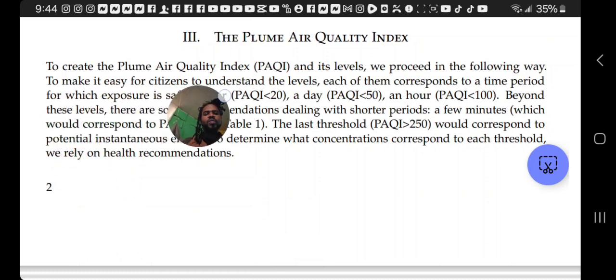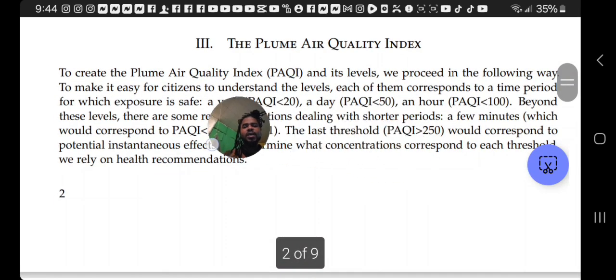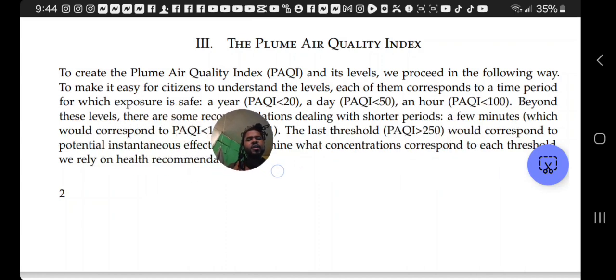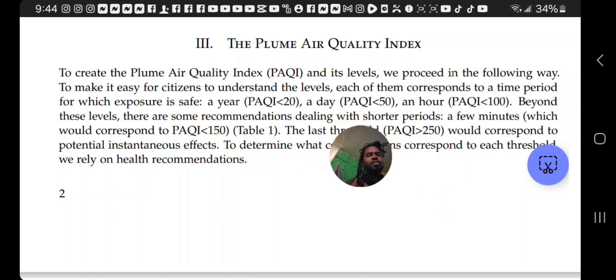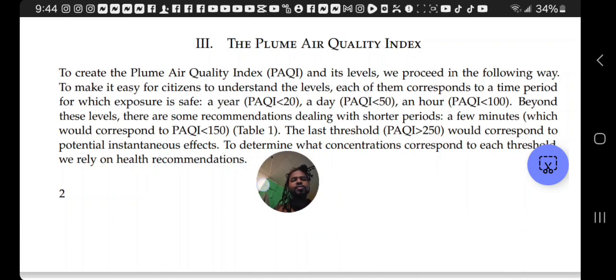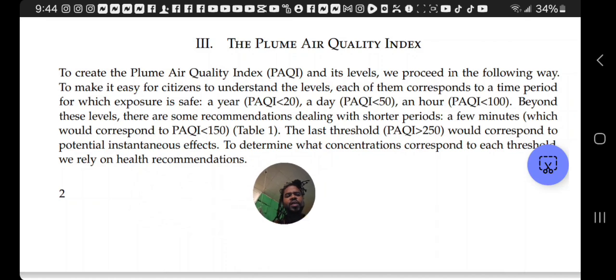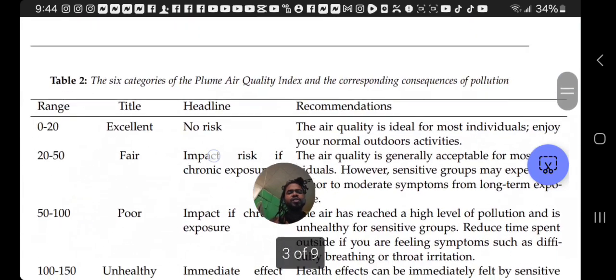To create the Plume Air Quality Index, its levels are processed the following way to make it easy for citizens to understand: each level corresponds to a time period for which the exposure is safe. A year, under 20. A day, under 50. An hour, under 100. Beyond these levels, there are recommendations dealing with shorter periods, a few minutes, which would correspond to a PAQI under 150. The last threshold is under 250, with the corresponding potential instantaneous effects. To determine what concentration corresponds to each threshold, we rely on health recommendations.